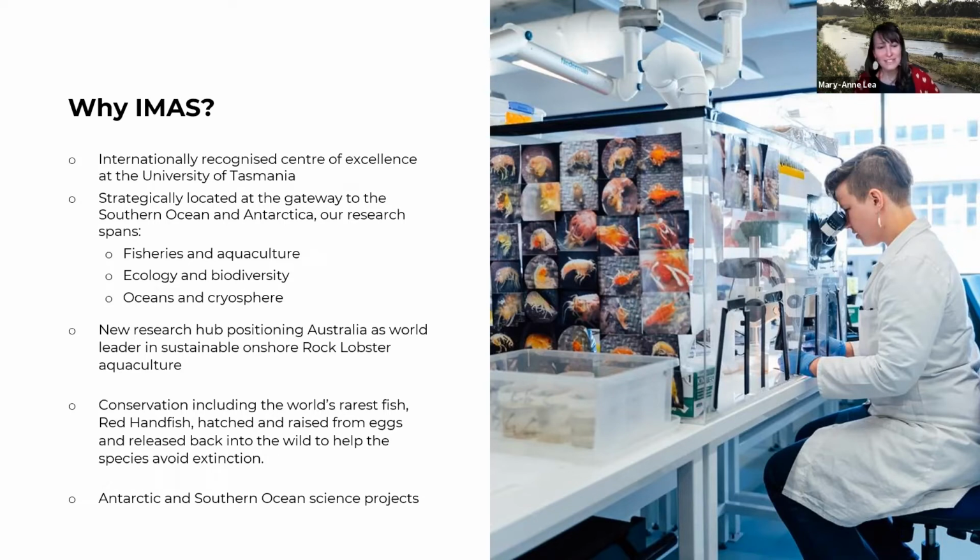And our research is centred in our 3 core areas at IMAS, which are fisheries and aquaculture, ecology and biodiversity, and oceans and cryosphere. We also have a new research hub on rock lobster aquaculture based at our Taroona campus at IMAS. And we have many cross-cutting projects which deal with marine conservation.